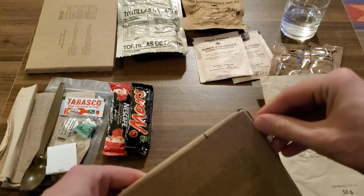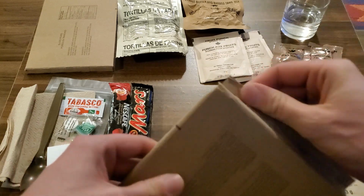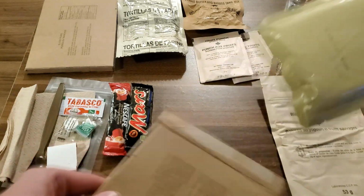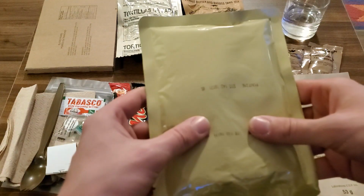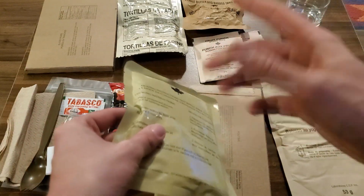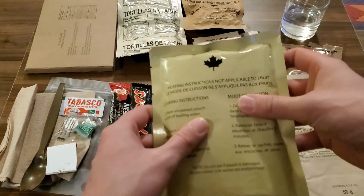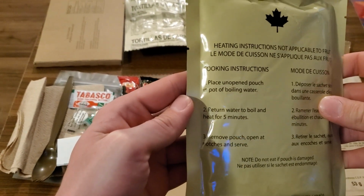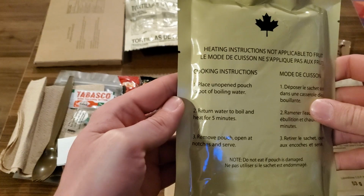We might warm up the tortillas just a little bit. Do you want to warm up the tortillas? They might be a little bit more flexible because they might be a little brittle, but it all depends on their condition. But these seem to have been stored really well. And I think I'm going to have the pears cold. Oh, yeah. No, we're not warming up the pears. Okay, instructions here. Place unopened pouch in pot of boiling water. Return water to boil and heat for 5 minutes.